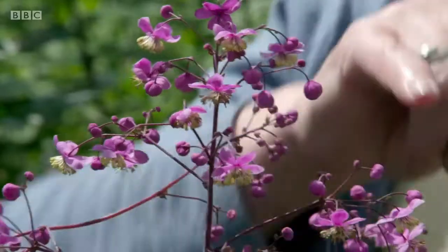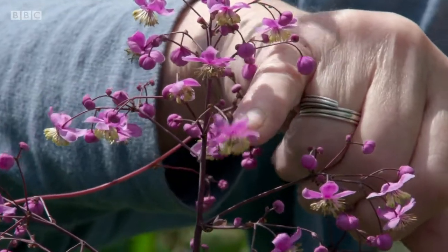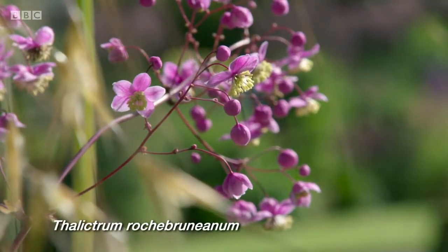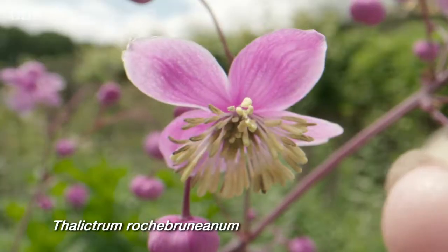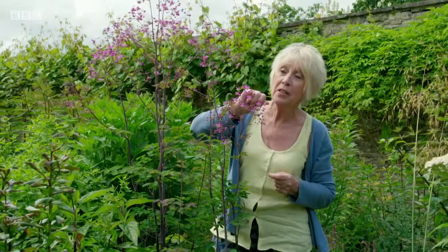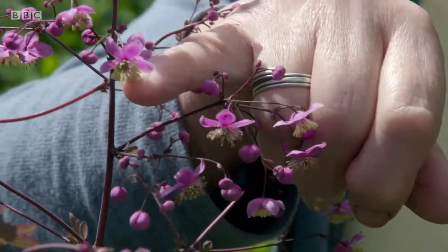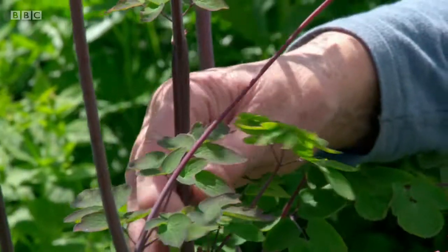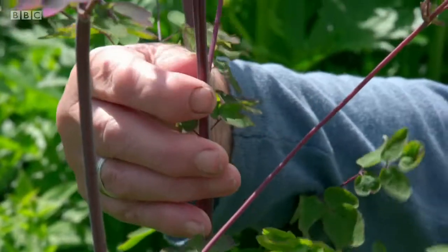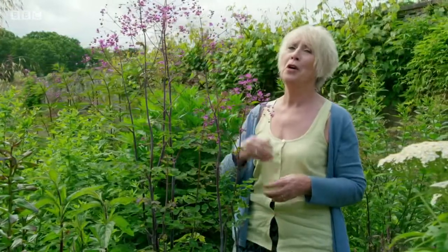Many of them, like this one, and this is Thalictrum rochebrunianum, have sepals. They form the buds and then they open, and in the middle you get anthers, you get the stigma in the centre, and bees absolutely adore these plants. Eventually, those flowers will turn to seeds, and after that foliage has changed colour, these stems die right down to the ground and prepare for another year of beauty.